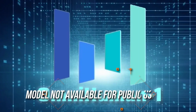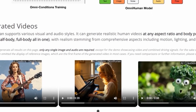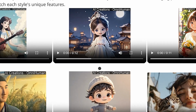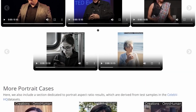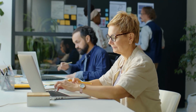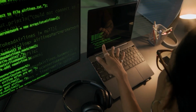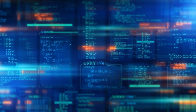The model isn't available for public use yet, but researchers have released sample videos highlighting its features. These examples showcase various hand and body movements from different angles, along with animated characters, animals, and even historical figures being vividly brought back to life in an engaging way. It'll be interesting to see how this technology evolves and what new features future iterations will bring, especially as creators and consumers seek ever more engaging and lifelike digital experiences. So what are the reasons or features behind OmniHuman's disruption of the AI space?